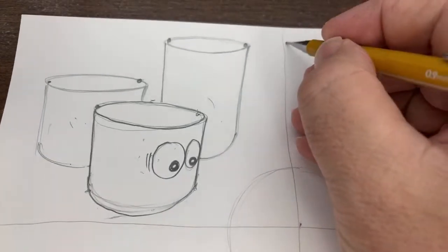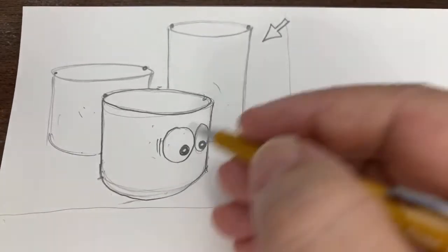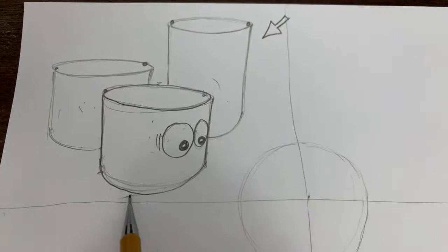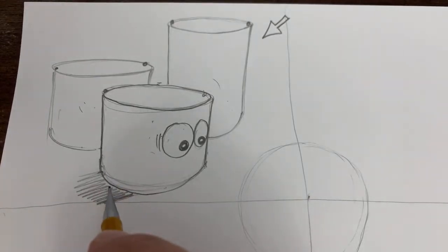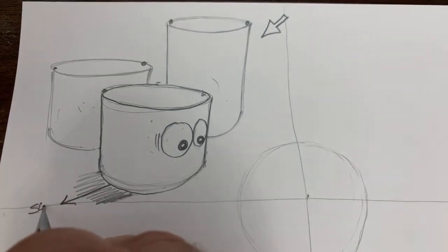It's really important to know where your light source is coming from. My light source is coming from up here, so I'm going to put a shadow cast down here. Now remember, this shadow is coming down in direction southwest.